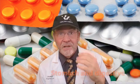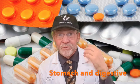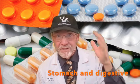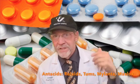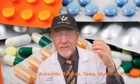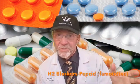For digestive problems, standard to have is, of course, an antacid, whether it be Rolaids, Tums, or liquid Mylanta, Maalox, any off-brand of those. Have those in there for quick relief. For long-term relief, or maybe intermediate relief, you could get Pepcid, famotidine, or Tagamet, some of those medications. Watch the drug interactions though with Tagamet.